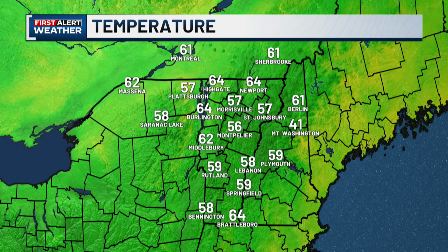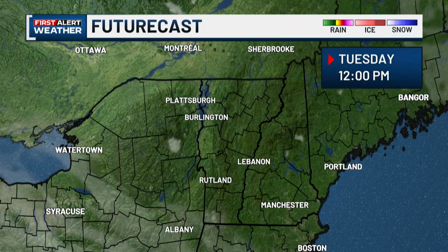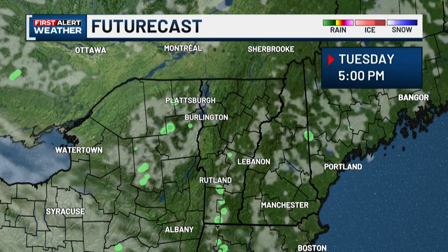These are going to make it back into the 70s and even lower 80s as we head towards this afternoon. Here's how the day shapes up on Futurecast. Very little to talk about through the day today. Blue skies, sunshine. There could be the chance at a pop-up shower or two, especially in some of those higher terrain spots through the afternoon and evening hours.